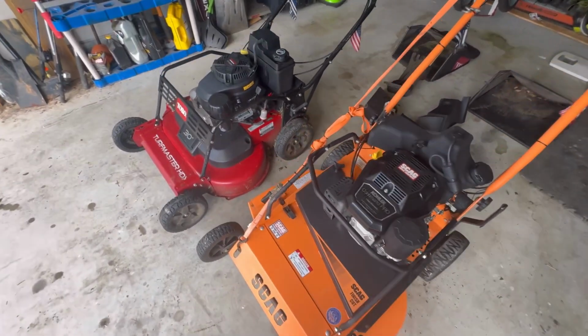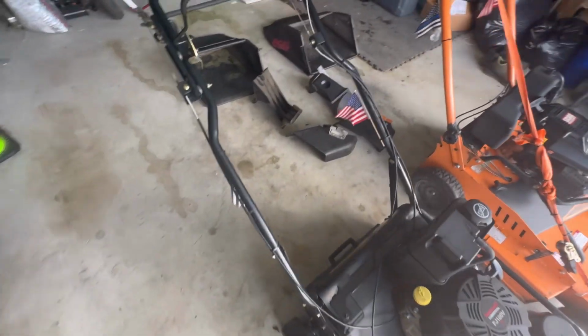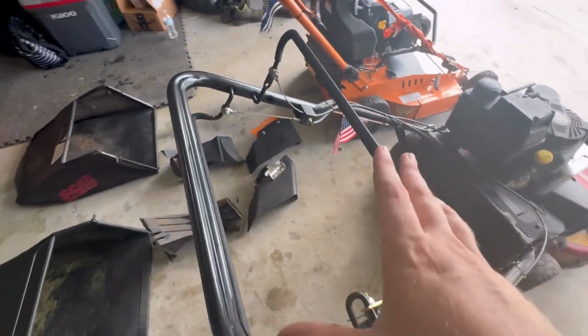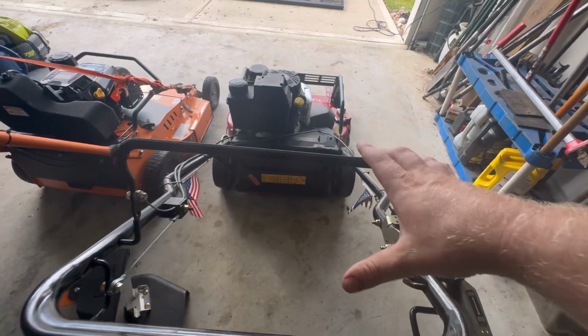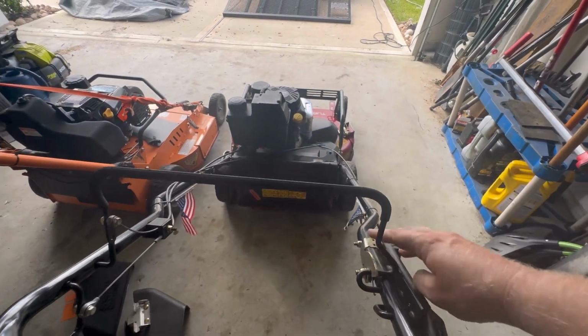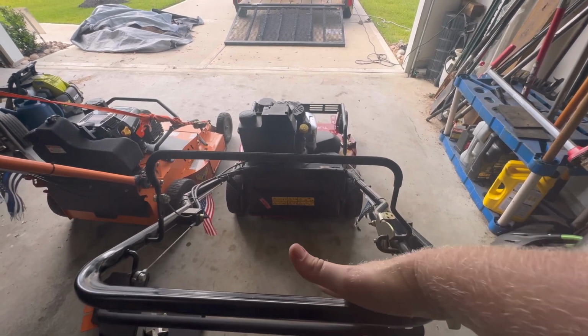The Toro Turfmaster has no kind of dash. If you see over here, you just have your parking brake. Engage your blades. Of course, you have to disengage your lock there. Engage your blades. Transmission, you know, drive it.